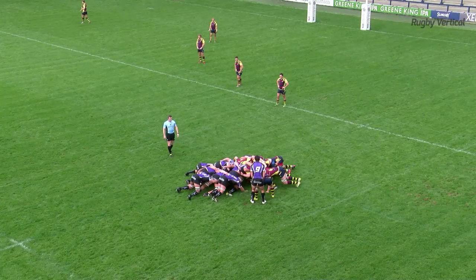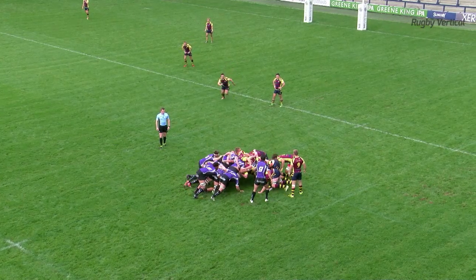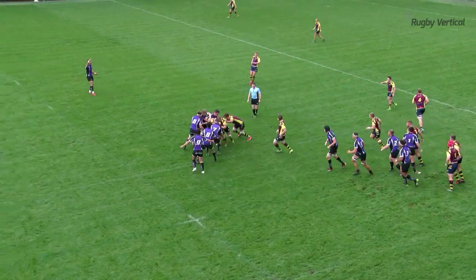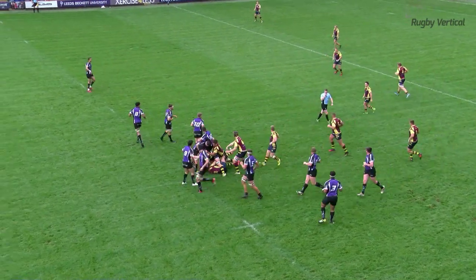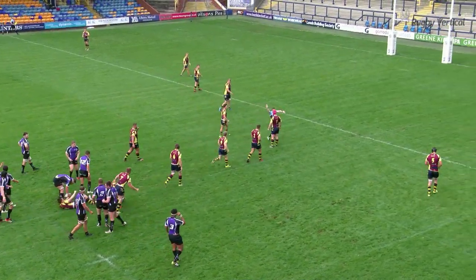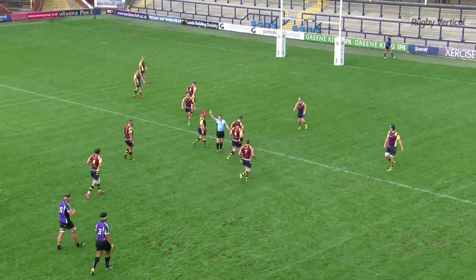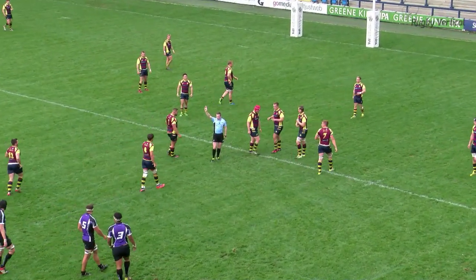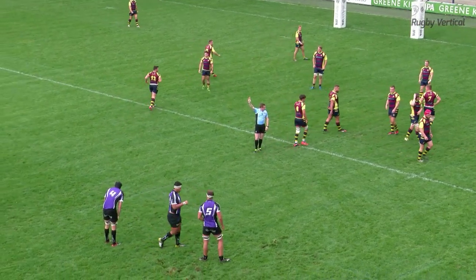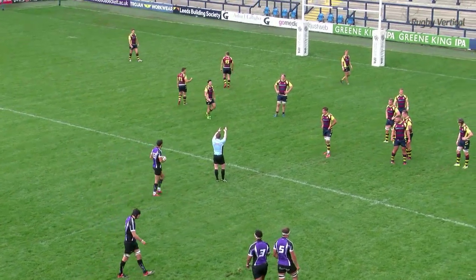Strong pack, this Cardiff front eight. Picked up by Alan Evans. They're going to come back for a penalty, and there'll be a chance for Leeds to get their name on the score sheet here and reduce the arrears to 4 points. They're right in front of the posts, and that might be the prudent call. A point in, indeed, is what they're going for.